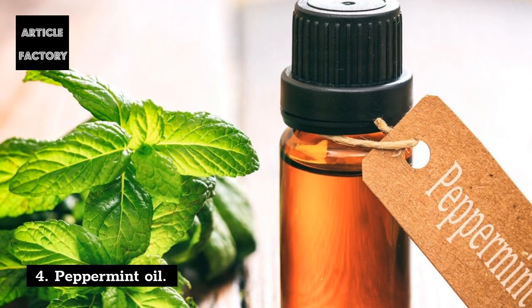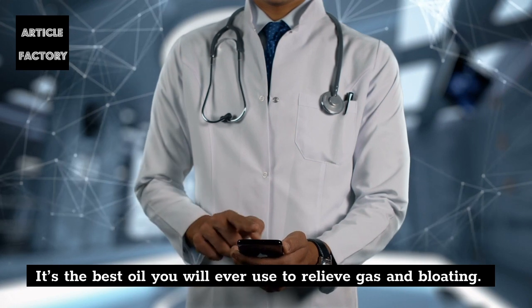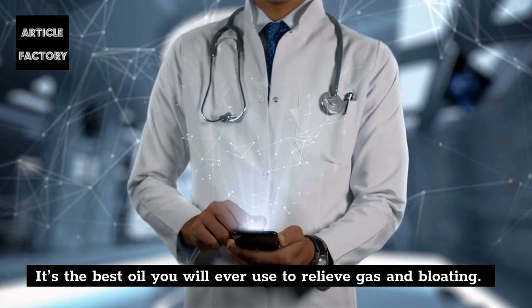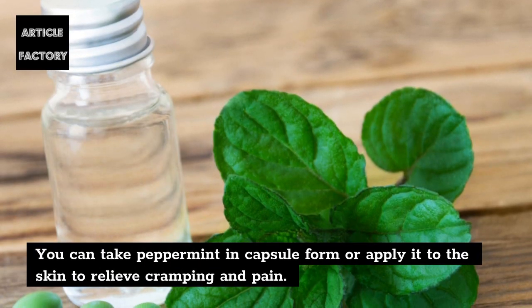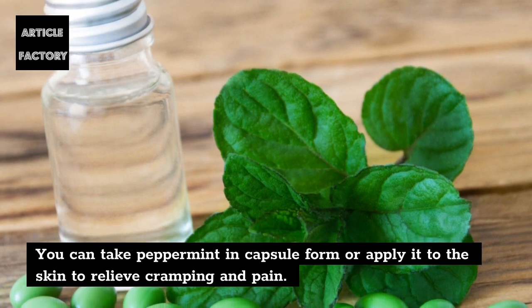4. Peppermint oil. It's the best oil you will ever use to relieve gas and bloating. You can take peppermint in capsule form or apply it to the skin to relieve cramping and pain. This oil has also shown great effect in those dealing with gassiness.